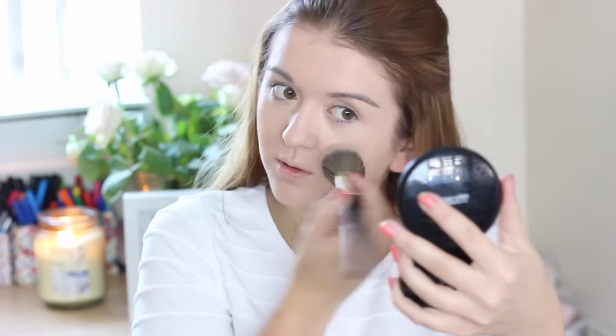So I do use a finishing powder when I've finished my makeup, but the one that I use once I've done my foundation, just to set it so my bronzer goes on nicely, is the MAC Prep and Prime Transparent Finishing Powder. This is the pressed one, they also do a loose one too, and I've used this for so many years. It's just a white powder. So I just dust this over my face, especially onto my cheeks where powder products are going to go.